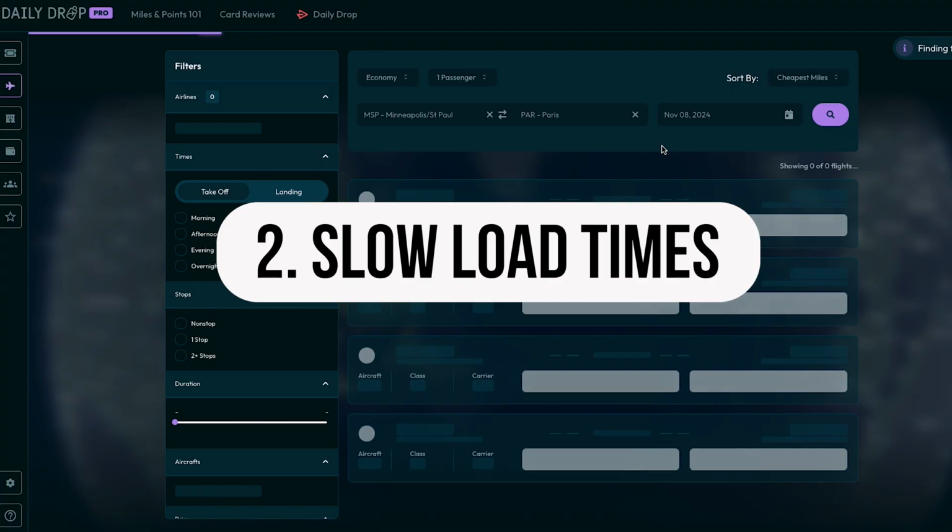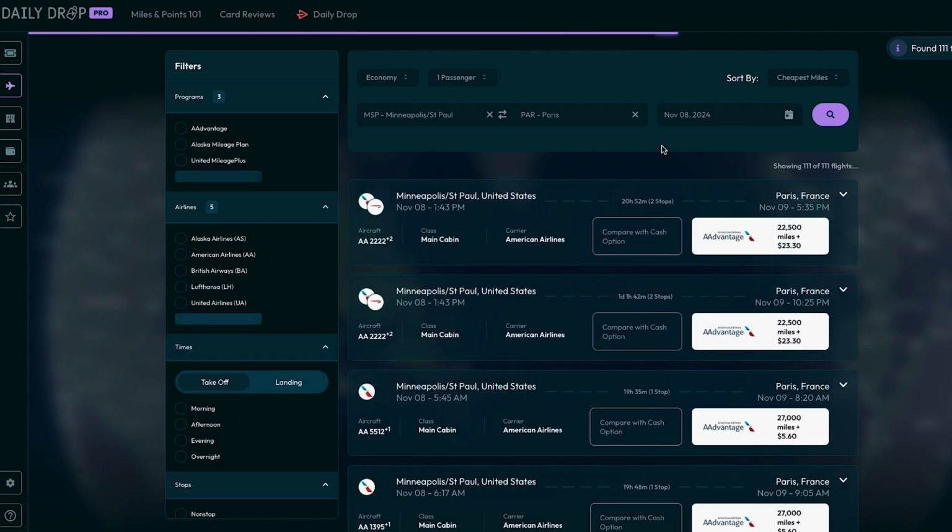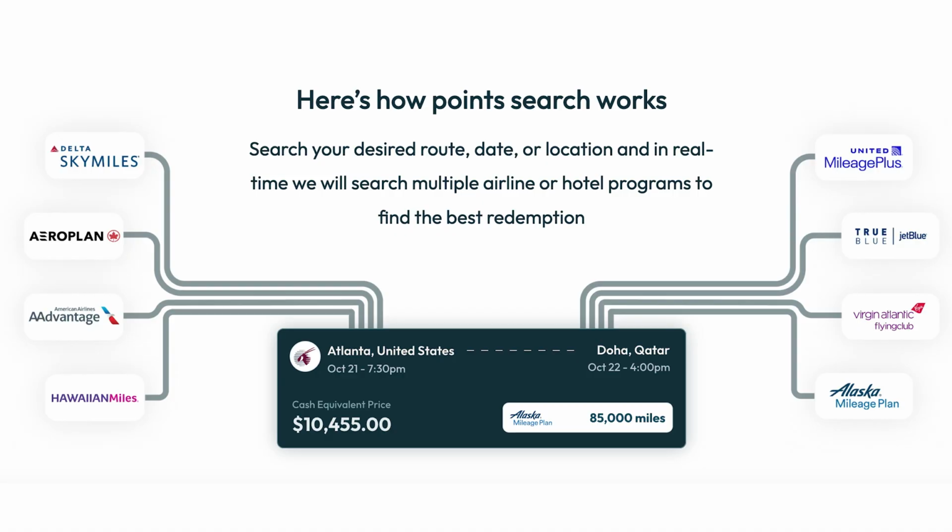Number 2, slow load times. It is very normal to have to wait a few minutes after clicking that search button on the points and miles search before you get your flight and hotel options to populate. Which if you're a new user and unaware of this, it can be a little frustrating. But you have to remember that on the back end, there's a pretty complex process going on to get you those points and miles, flights, and hotel deals. In fact, they are scraping about 140 different programs all at once to get you the deals that you are looking for.